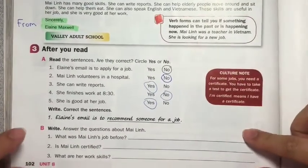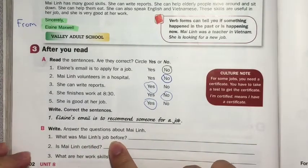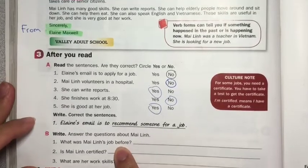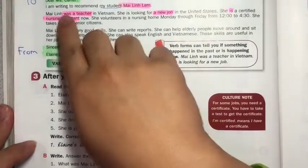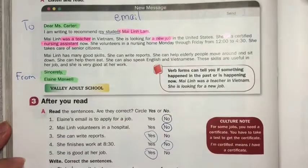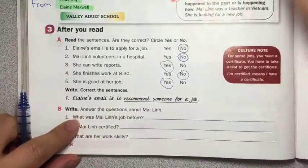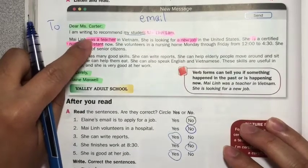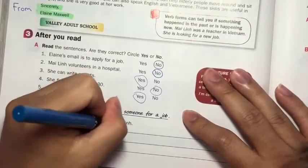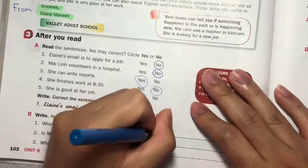Here, part B, we want to write sentences. So what was Mei Lin's job before? We're not talking about now, we're talking about in the past. What was her job before? Well, here it says Mei Lin was a teacher, because we're asking about what was her job before. We're also looking for the word was in the story. Mei Lin was a teacher. She was a teacher.